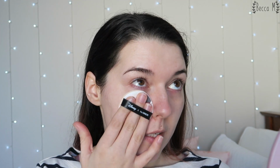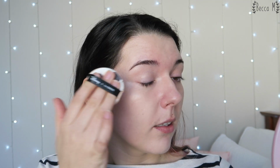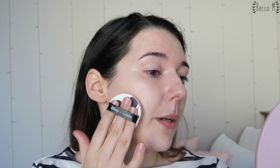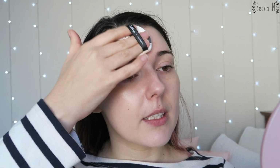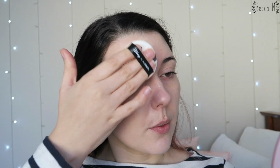So I only need about one pump of this foundation, and I'm going to apply it with a cushion puff, which is always my preferred method of application because I find it to be really quick and really easy. Kind of similar to a beauty blender, but you don't have to wet it. The foundation itself is really easy to apply, although I do feel like it gives quite a sheer application. With one layer here I can still see quite a lot of scarring underneath, but it does look really, really natural, which is quite nice.